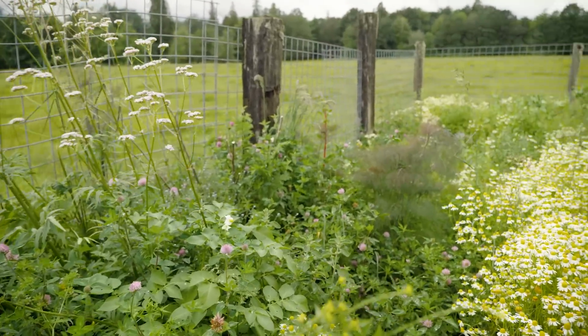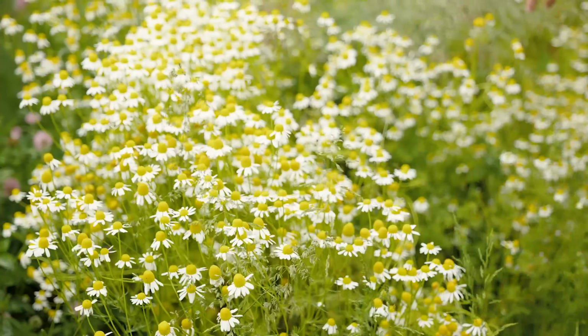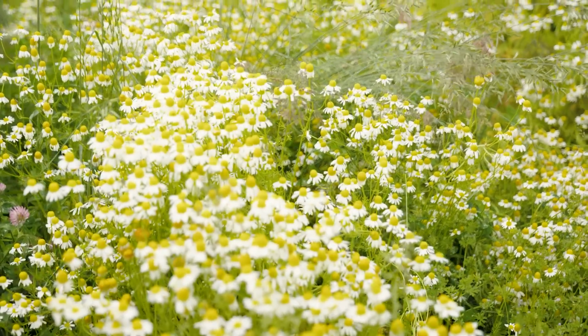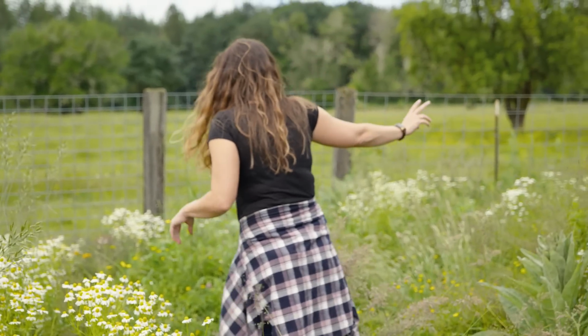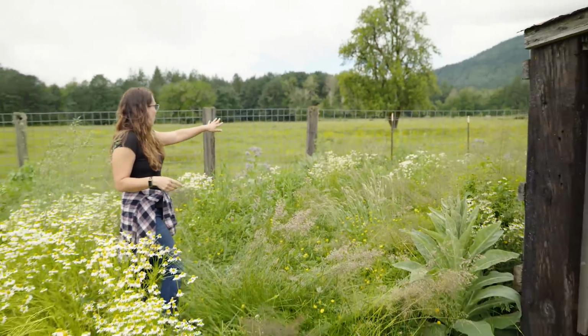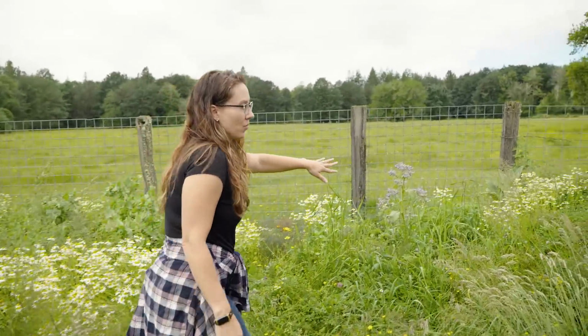Here again, all of this lovely, gorgeous chamomile that is just growing everywhere. I should have brought my little harvest basket and started harvesting some of this. I'll have to come back tomorrow and do that. And then we've got more mullein. I've got some more mint that's growing over here. And then there's more borage and mullein and chamomile that comes out this way.